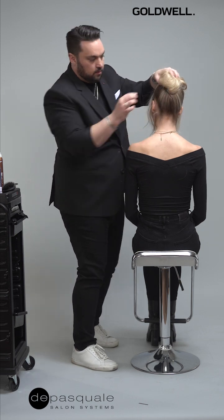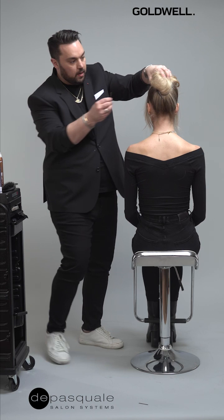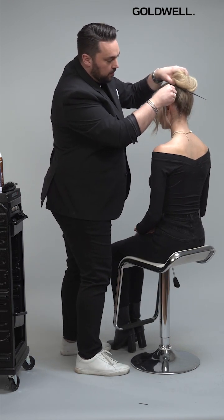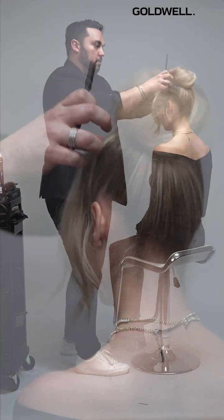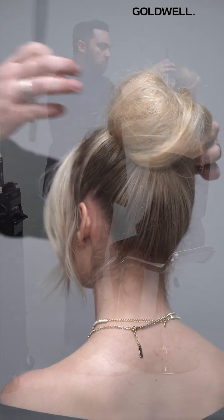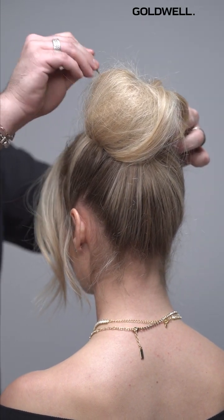Same thing on the opposite side. Let my comb sit and hold it for me. Right in, turn for me. This is where the seam was, so I'm not going to open this pin. I'm just going to let it go in and close. Take that right out. Need a few more pins just to create some stable shape.